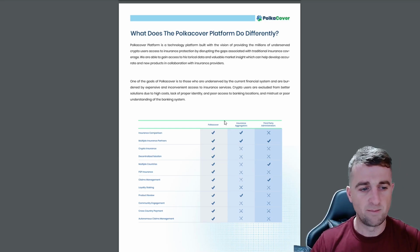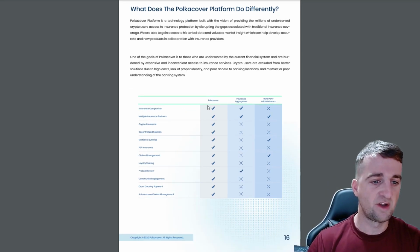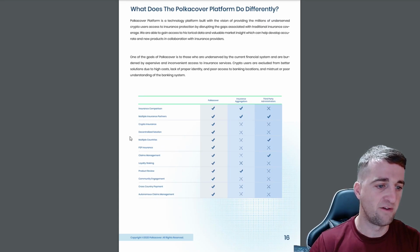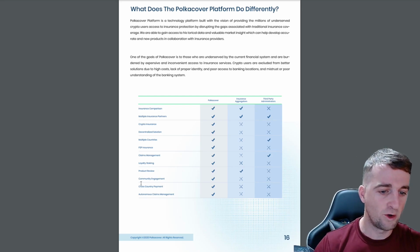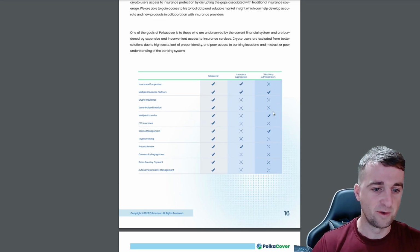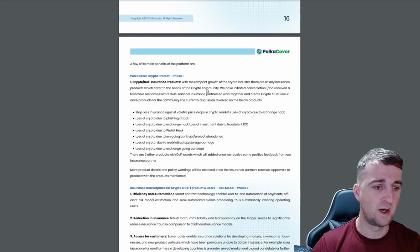So one point I'm looking at here, which is quite interesting, is what does the Polkacover platform do differently? Here you can see we have Polkacover, insurance aggregators, then third-party administrators. As you can see, Polkacover covers everything there: insurance comparisons, crypto insurance, multiple countries, P2P insurance, claims management, loyalty staking, product review. There's a lot going on there, and as you can see, the insurance aggregators just have a few points, and third-party administrators can do a few things. So with insurance, there's quite a few steps and quite a few people involved, whereas Polkacover pretty much covers everything under that same umbrella, so that's quite good to know.